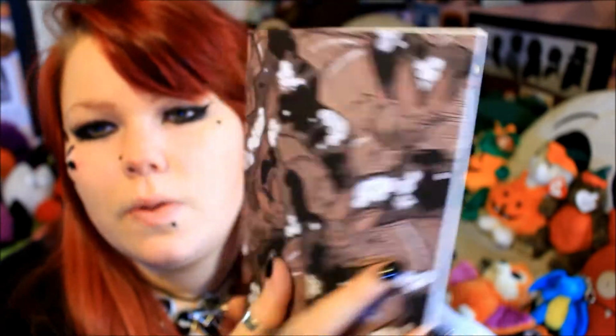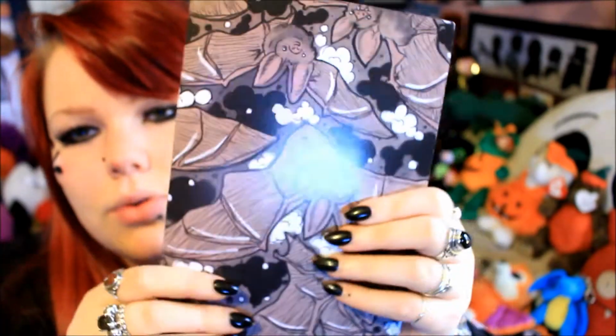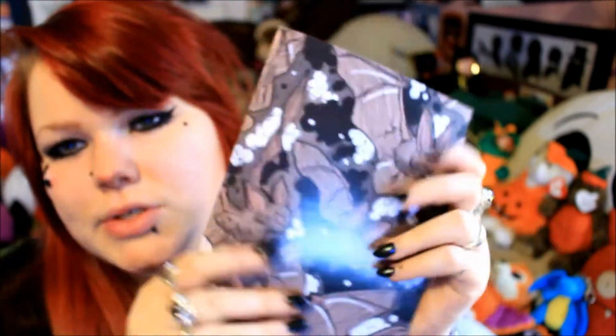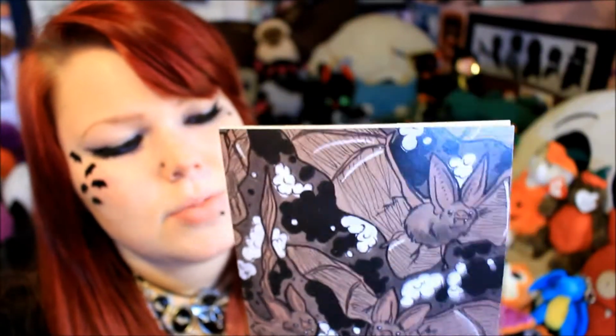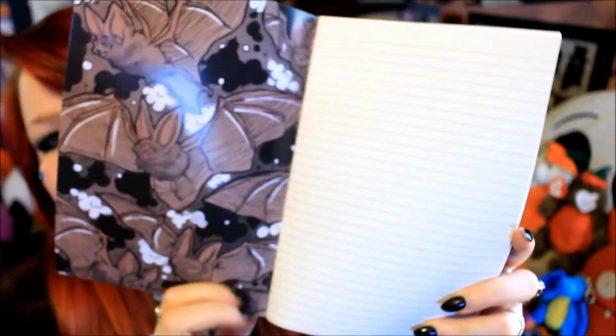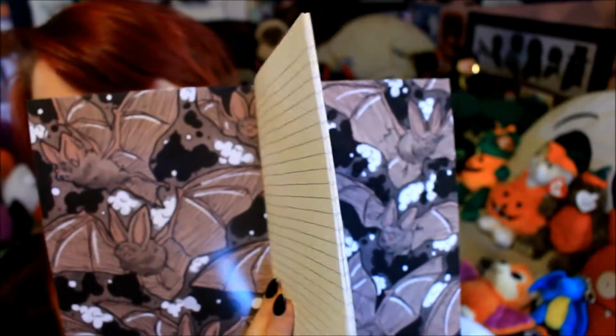There is no writing on the front or the back of this, however all the bats are the same way round, so it's pretty easy to tell that this is the front. Also, now that I've opened it, I have noticed that there are bats inside as well, so you get this print on the inside of the cover and the outside of the cover, which is super nice.